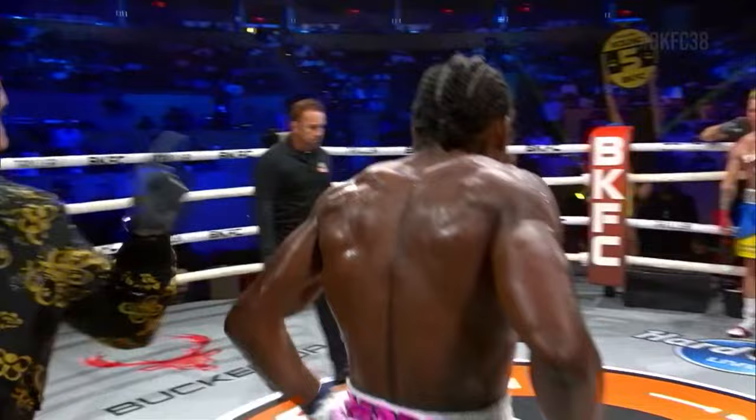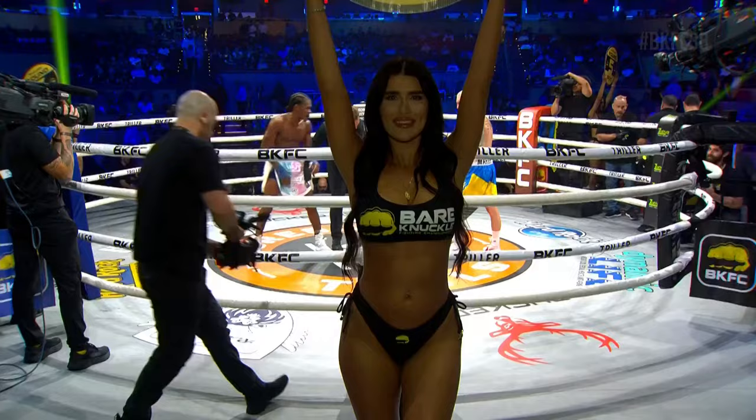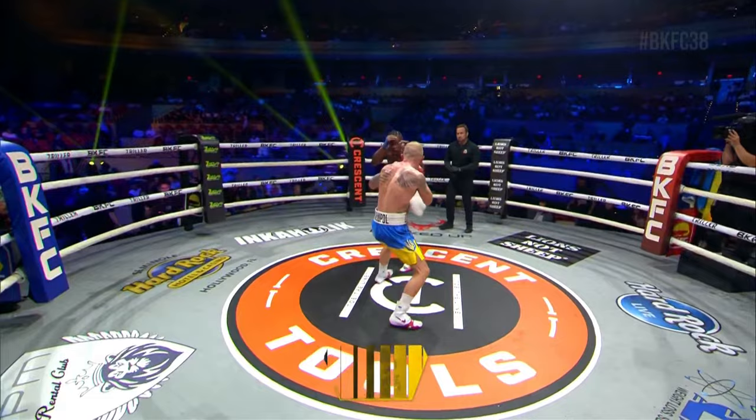It doesn't feel like taunting. It feels like he's trying to get Masabo to engage. Sean, he said he wants to be an entertainer. He is being entertaining right now, but at the same time he's trying to make his opponent fight him. I don't think he's doing this to be a showboat. He's doing it to make his opponent come forward and to show the judges, I'm winning this fight.